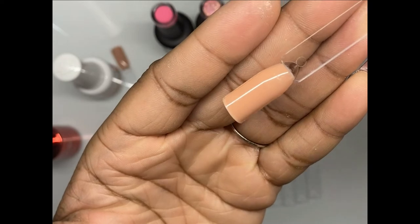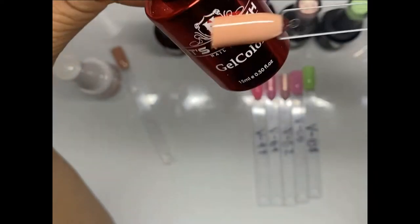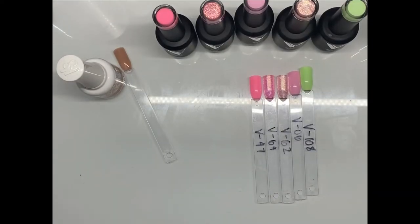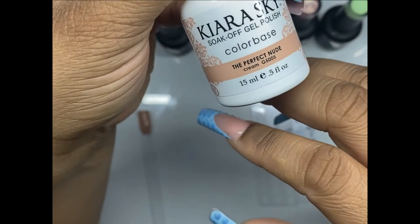Amazing. This color, it was gorgeous. It's a gorgeous nude. They sell the dual packs, I believe, for $7.99. And if you're licensed in Altec, you get a discount off the products as well, which is amazing. And for their gel colors to be so pigmented, and that price is amazing. Definitely recommend, especially for beginners.